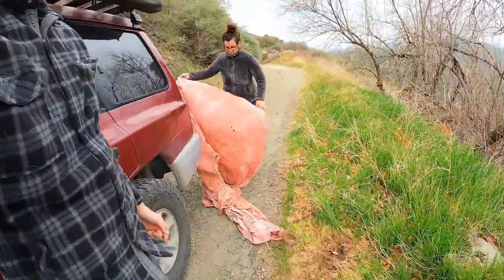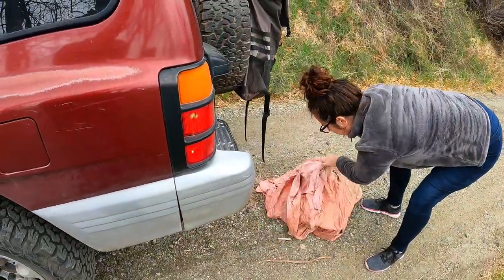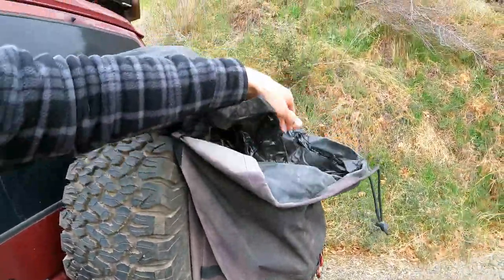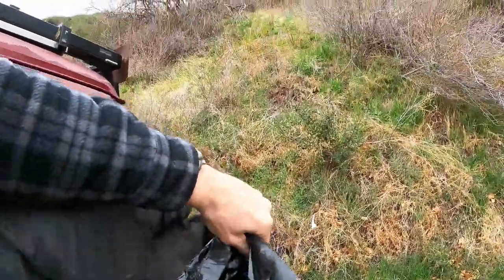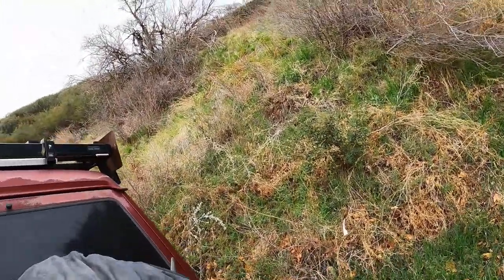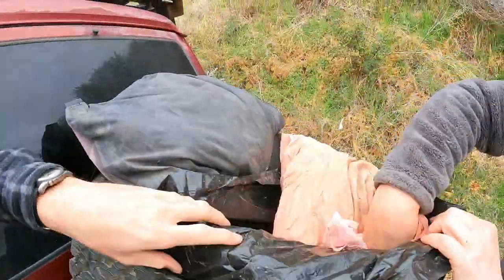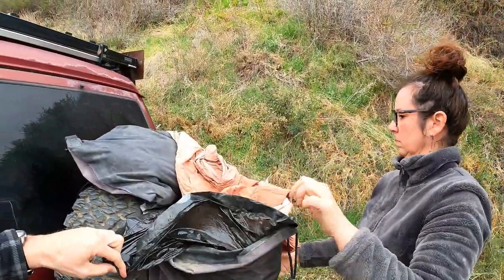Trash. Gloves on. It's nasty. It is nasty. It has been sitting out in the sun for quite a while, I'm sure.